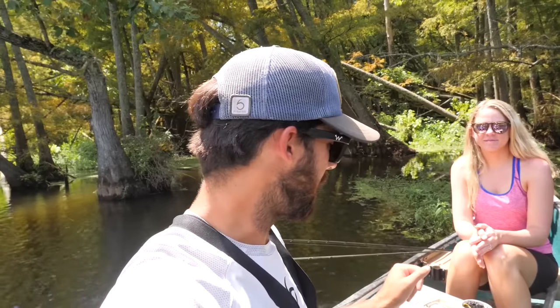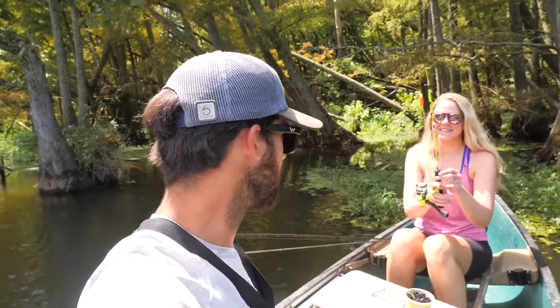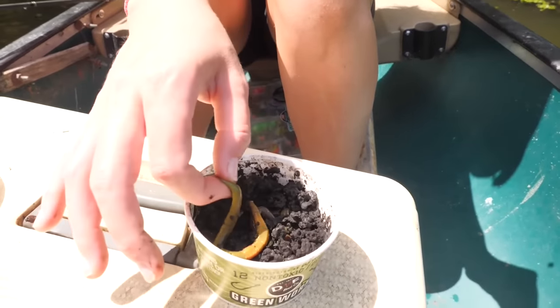But with that said, I cannot wait any longer to try out these little micro fishing rods. So let's get after it, Jay. Let's do it. All right, we are pulling out the first worm. I'm gonna bait him on my hook and hopefully I'm gonna catch the first fish.